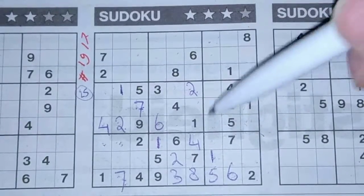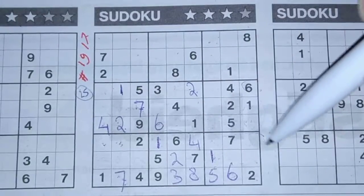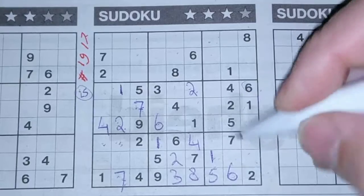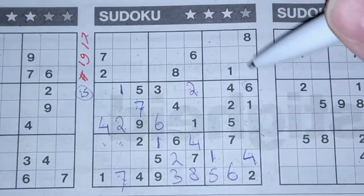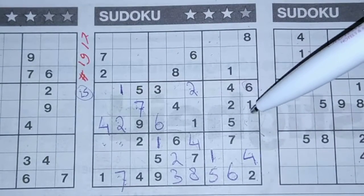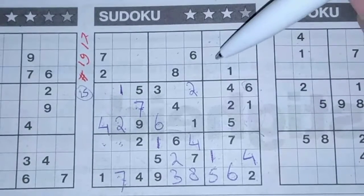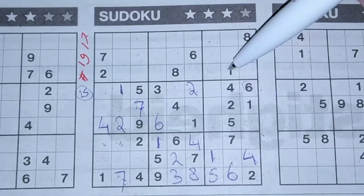One of the missing numbers is a 4. We see here 4, no 4 in those 2 boxes. Therefore, no 4 in this box. 1 box left for the 4, should be there. 8, 4, 3. Alright.